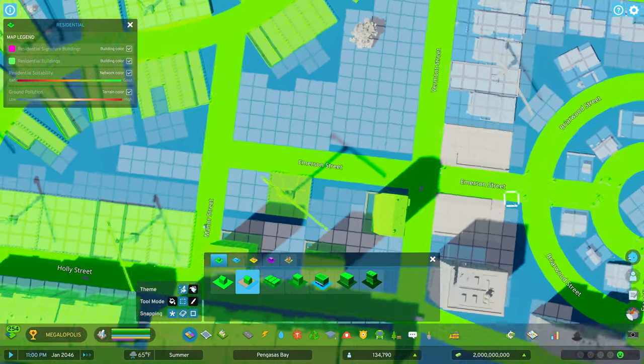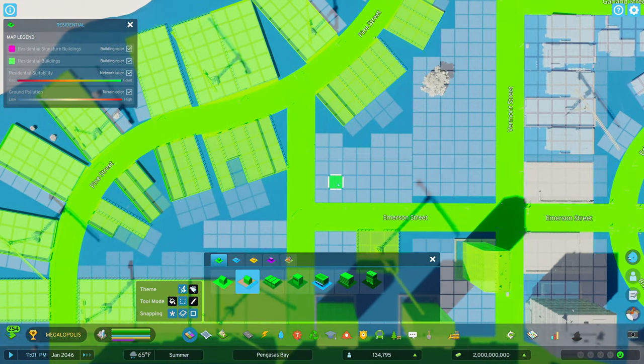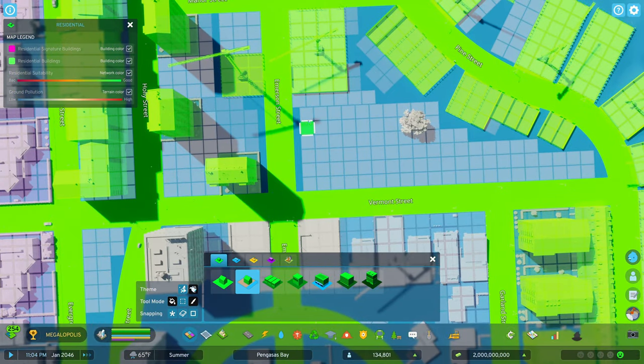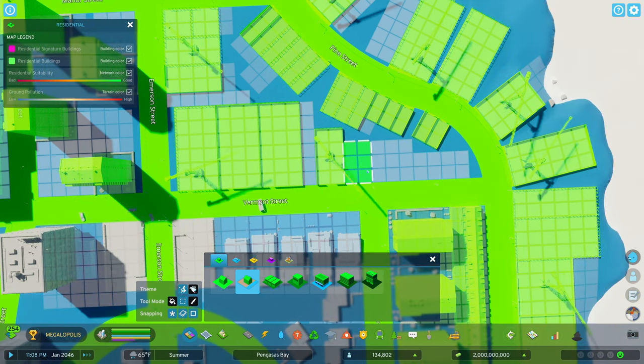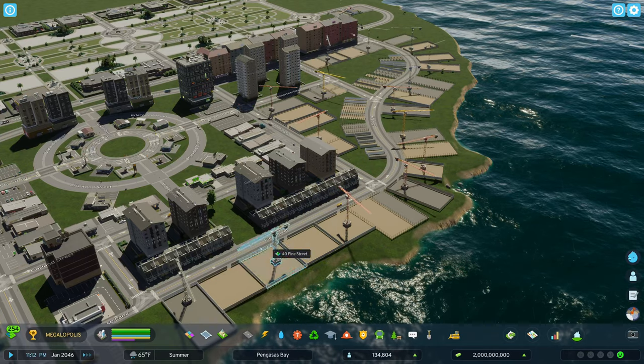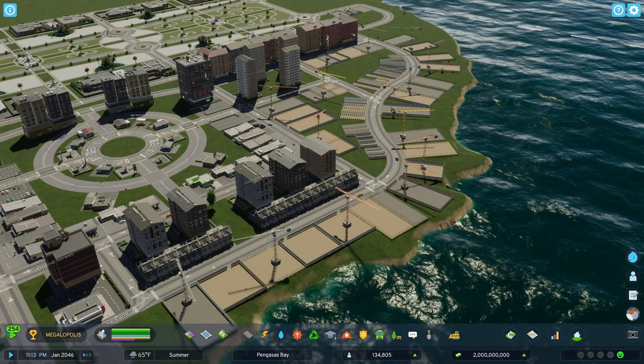That's okay. And then let's tackle this little area down in here. Let's put in some, well, let's do this. We'll go 2x4, 2x4, and 2x4. Well, not exactly. All right, 3x6, 3x6. There we go. Now it's really filling in nicely down here along Pine Street.